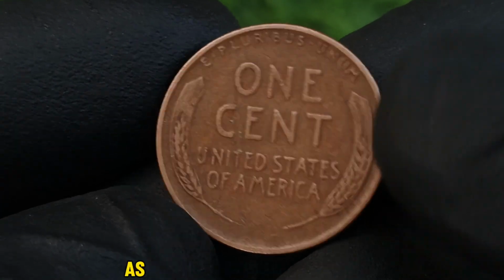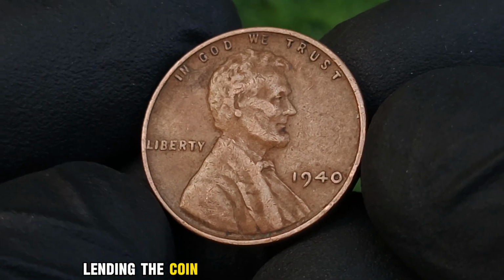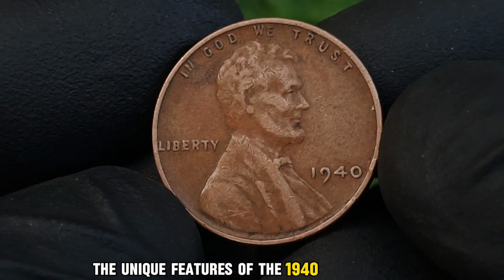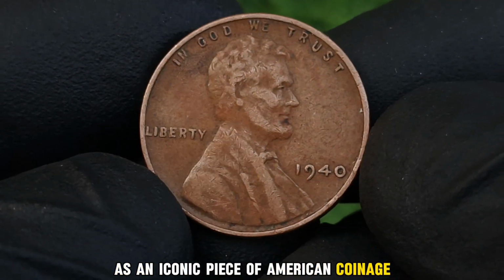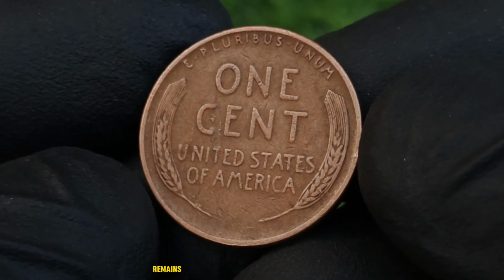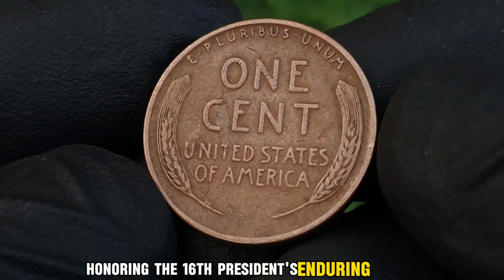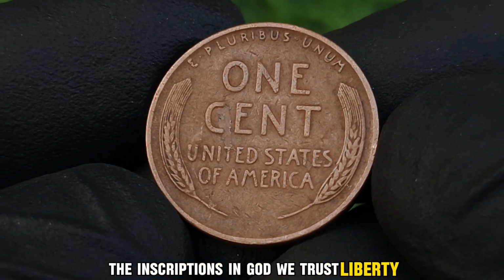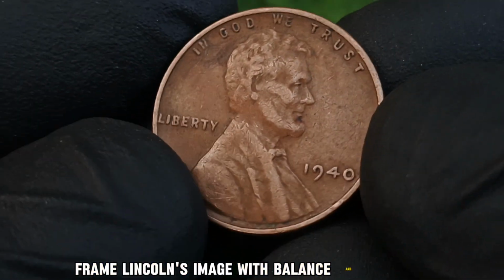Collectors cherish it as a reminder of the pivotal years leading into World War II, lending the coin cultural and historical depth. The unique features of the 1940 Wheat Penny make it stand out as an iconic piece of American coinage. On the obverse, Victor David Brenner's portrait of Abraham Lincoln remains instantly recognizable, honoring the 16th president's enduring legacy. The inscriptions, "In God We Trust," "Liberty," and the year 1940 frame Lincoln's image with balance and elegance.